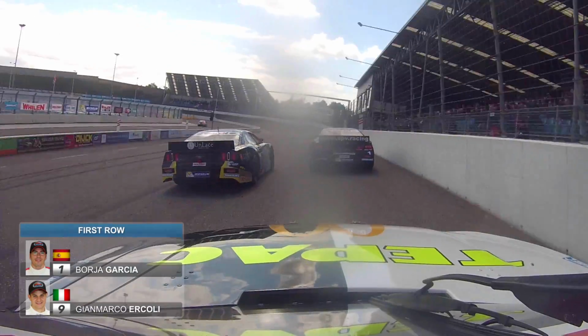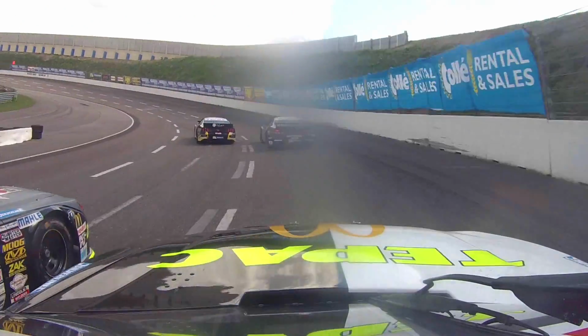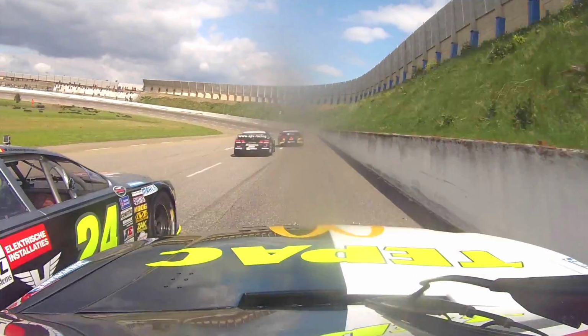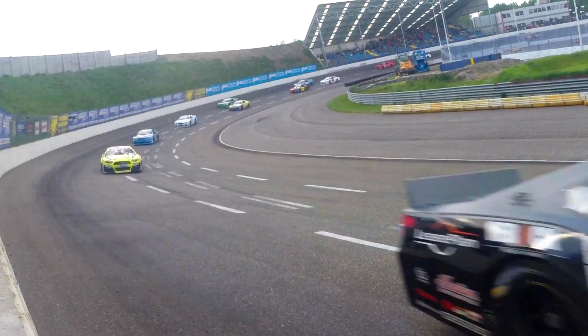Time for the Elite 1 drivers to hit the track. Borja Garcia scored his first career pole ahead of Hercule, Kampen and Gabillon. After a perfect start, Gianmarco Hercule takes the lead ahead of Garcia, Gabillon and Kampen.